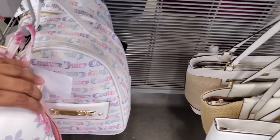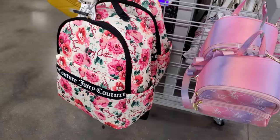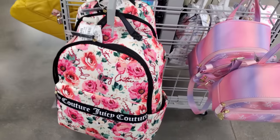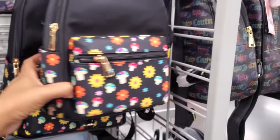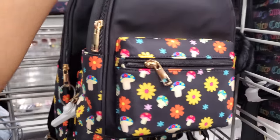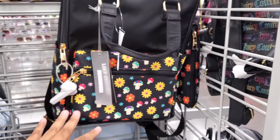I know we've seen this one multiple times. And then it looks like a small Betsy Johnson and a larger one. Then more Juicy Couture, $30. And here's like a colorful one. Look at this one with the mushrooms on it. I like the little mushroom one. Looks like there's two different variations. So $25 for this one.